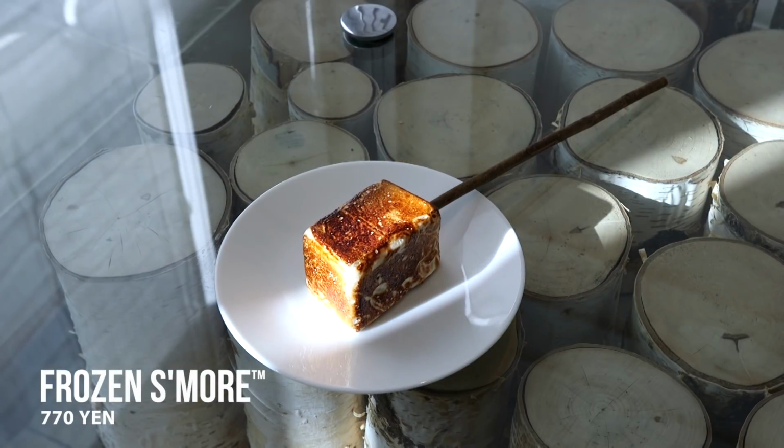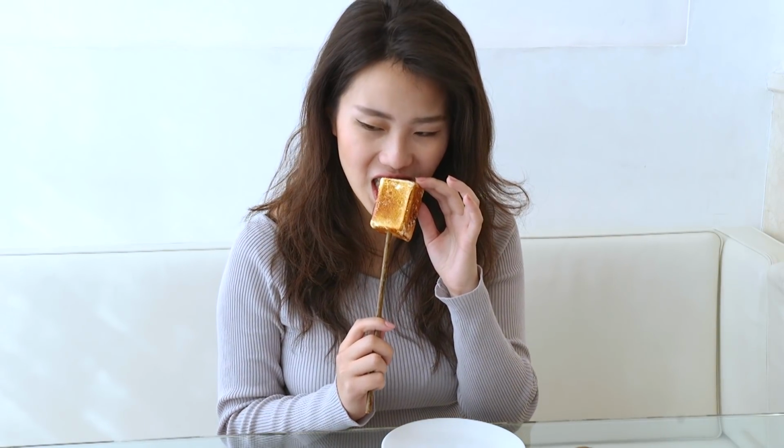Okay, so let's start with the frozen s'more. You might find this hard to believe, but I've actually never ever had a frozen s'more in my life, so I'm very excited for this. Wow. The outer part of the s'more tastes kind of like honey. It's very sweet, but not too sweet. Oh my god, I think I just hit gold.